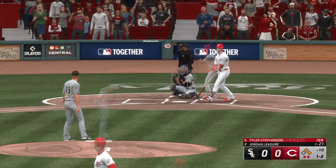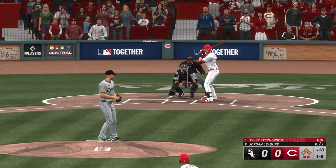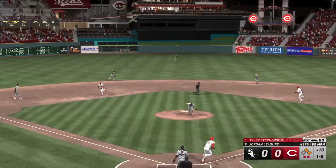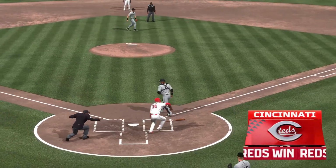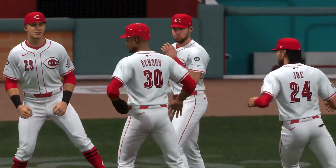Comes up empty. That's strike 2. Well, there's a certain point where you have to commit to what you think you see, and he guessed wrong right there. Nasty slider with just terrific bite at the end. Ground ball to the middle. That's a base hit. Around third. Here's the throw. In comes the winning run, and the Reds walk it off in extra innings.